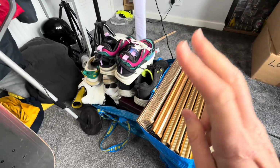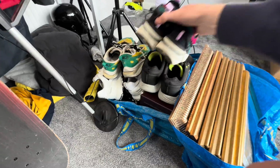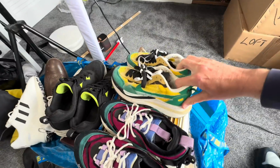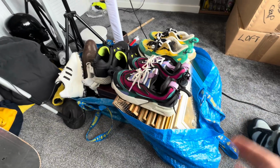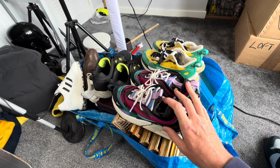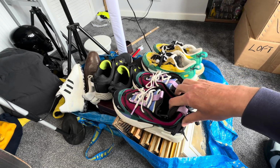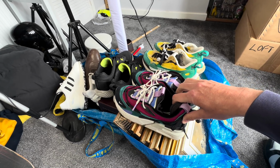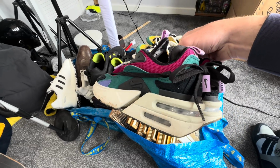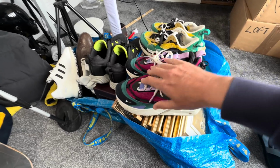Now then, 2 possible dodgy ones. 2 pairs of Nikes, very expensive Nikes these are. Now, I paid £9 each. She was asking 10. I asked for an offer and she offered me £9 each, £18 for the pair. Now, on the face of it, looked good, nice quality.